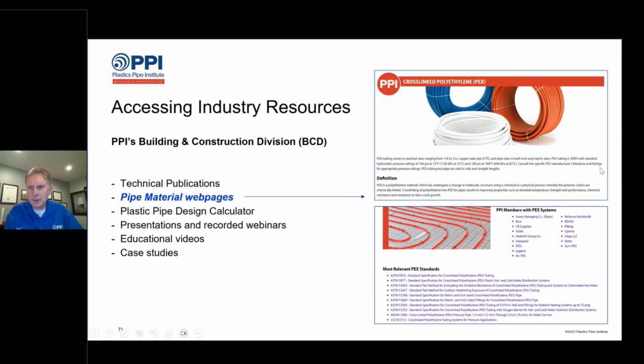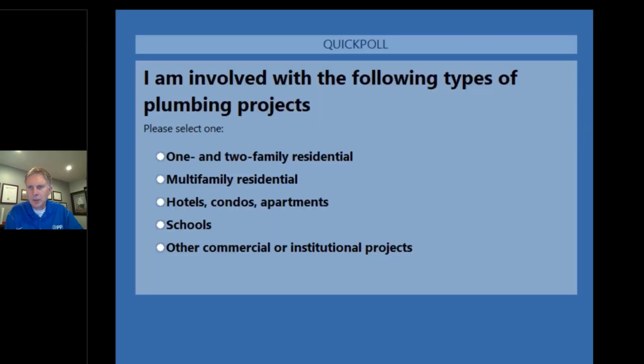Okay, I've got one final poll question. And this one is just to learn a little more about our audience here today. This one says, I am involved with the following types of plumbing projects. If we could take a few seconds to answer this one, that would also be great. Are you involved with just one and two family? Also multifamily maybe, hotels, condos, apartments, schools, or other commercial or institutional projects?